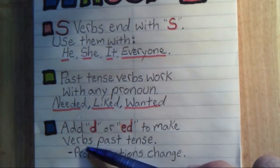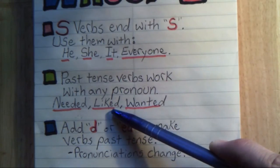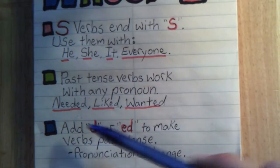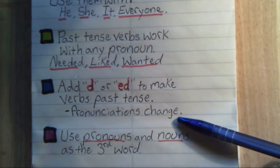And in this case, we have different pronunciations with different past tense verbs. Because we add only a D on liked, we get a KT sound. Adding ED to need and want gives an ED sound. Pronunciations change with different past tense words.